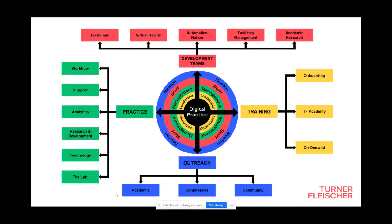We then have these 4 pillars: development, training, outreach, and practice. So I'll talk about development, that's where I'm going. So training, I mentioned earlier, we have this academy. We don't believe anybody comes into this firm knowing everything, or especially they won't know the Turner Fleischer way of doing things. So we bring them in, we train them on the life cycle of our projects, risk management, our bidding process, how do we design? What are some of the things we look at? How does construction administration work?